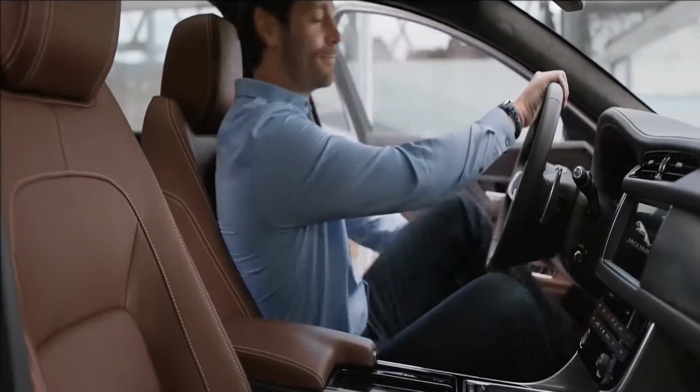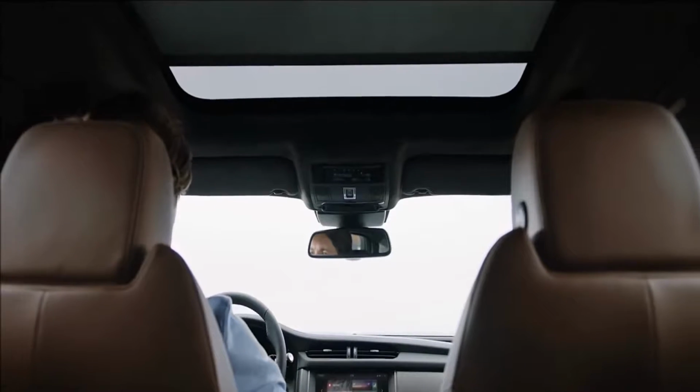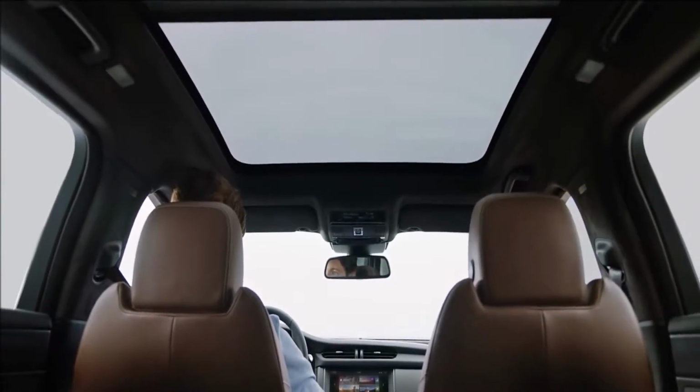A first for Jaguar, the vast panoramic roof features a gesture blind. Simply open or close the blind with a wave of your hand.